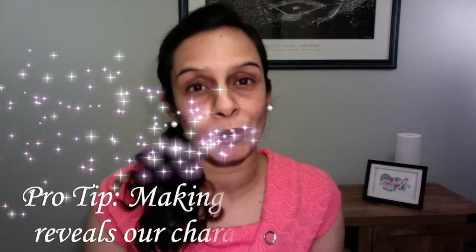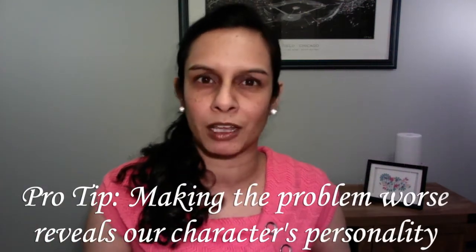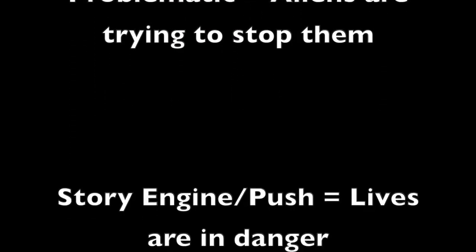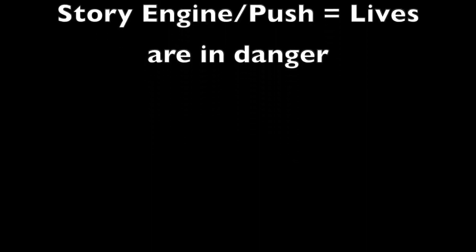How I make that a problem is, what if my character is the only one that's seeing this? And when they're going to get help, no one's believing them. No one wants to help them. And then how do I make that worse? Well, what happens if the aliens tag into the fact that my character knows what's going on and knows what their true agenda is, and all of a sudden now the aliens go and they steal and kidnap someone that my character really, really cares about? So my character has a driving force, and now it's become problematic, and now it's going to push them through the story because lives are literally at stake.